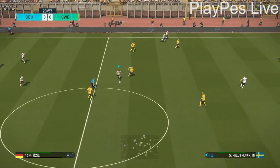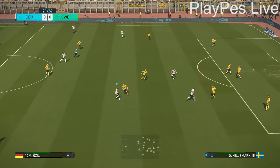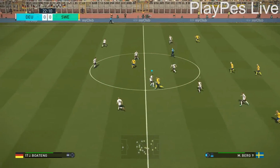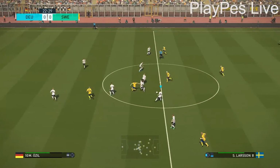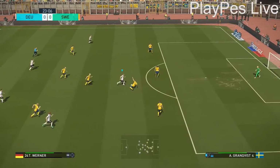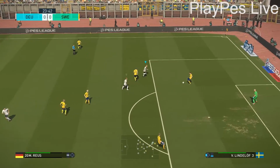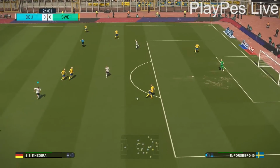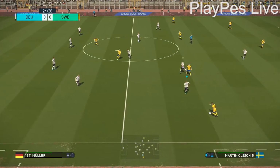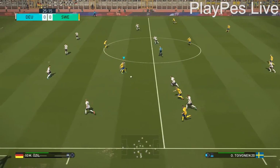Mesut Ozil. Berg. Good challenge, he just stood firm. Good run through the middle, but he needs support. It needs a bit of penetration to go with all this possession.